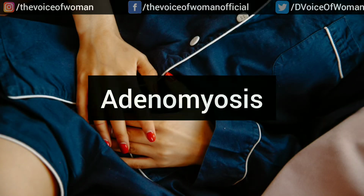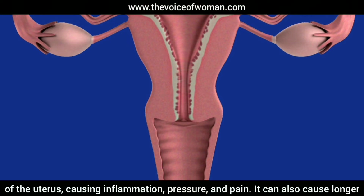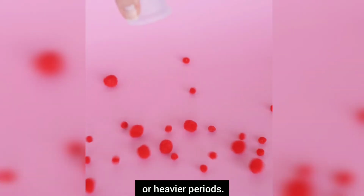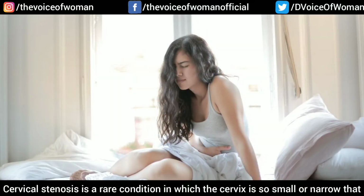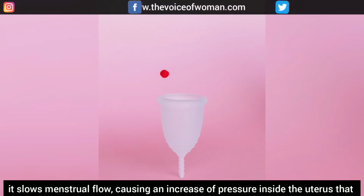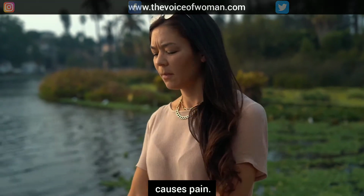Adenomyosis. This is a rare condition in which the uterine lining grows into the muscular wall of the uterus, causing inflammation, pressure, and pain. It can also cause longer or heavier periods. Cervical stenosis. Cervical stenosis is a rare condition in which the cervix is so small or narrow that it slows menstrual flow, causing an increase of pressure inside the uterus that causes pain.